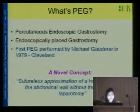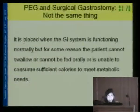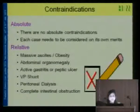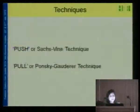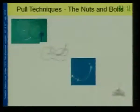And talking about the PEG, what is PEG? It was a novel approach where you bring the hollow viscus to the wall without laparotomy, without a stitch. It is not the same as a surgical gastrostomy. Indications are the same as I was talking about for enteral nutrition, wherever you want to use it for more than 3 weeks, and there are 2 techniques. I'm going to show a video at the end of how we do it.